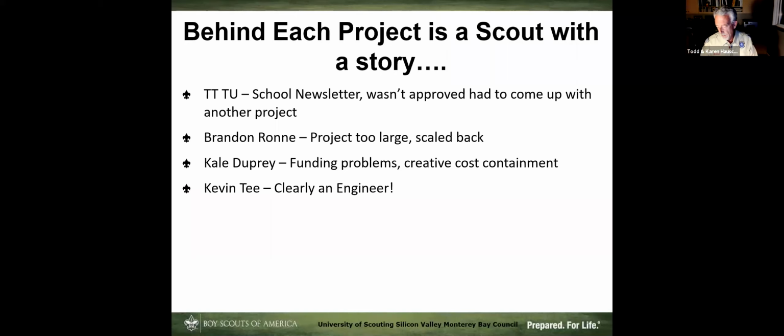Spent a lot of time with the Scoutmaster. It really wasn't the Scout's fault. It was really the Scoutmaster's fault. He should never have approved it. He ended up going back and doing another project. I was so grateful that he did that because I didn't want him to be discouraged and not finish.